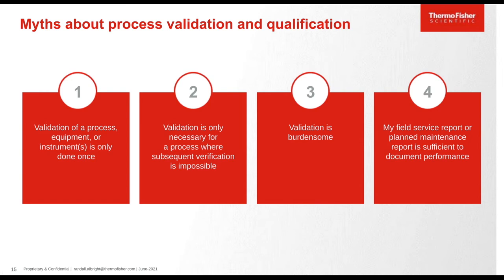Myth 4. My field service report or planned maintenance report is sufficient to document performance. That's not true. To understand why a service report or maintenance protocol cannot stand in for a qualification is because of the intent of the document. This is how a potential investigator will establish the utility of documentation being performed by a firm. The intent of a service report is to document the scope of the service event being performed. A maintenance protocol's intention is to document the manufacturer's recommended maintenance activities to be performed. Only a qualification is the industry-accepted mechanism to document performance as called out in the guidance documentation from the International Medical Device Regulators Forum and FDA Medical Device Quality Systems Requirements we spoke about earlier in the webinar.